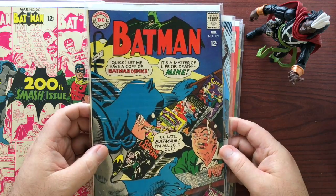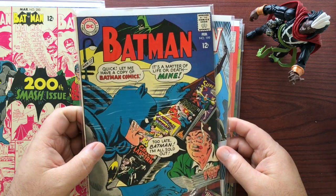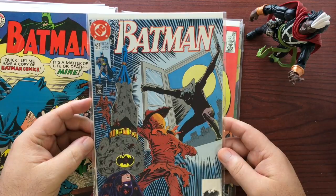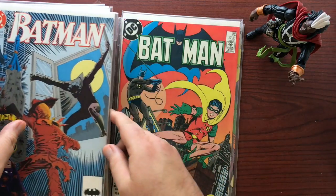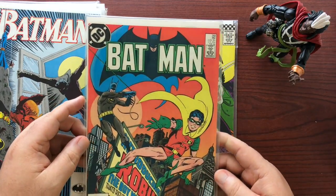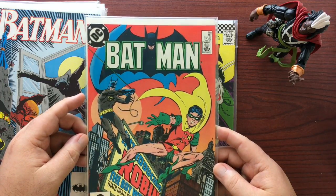This particular news dealer here is not carrying any of the romance books, none of the war books, just the superheroes. Now we're moving forward in time, way forward. Batman 457, first appearance of Tim Drake in the Robin costume. And here is 368, where he sort of officially takes over as Robin.